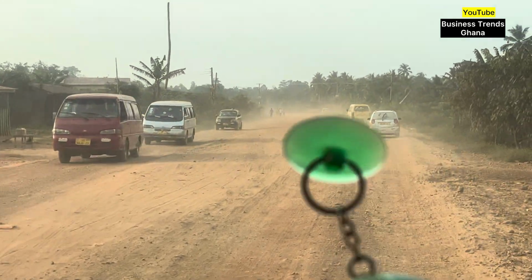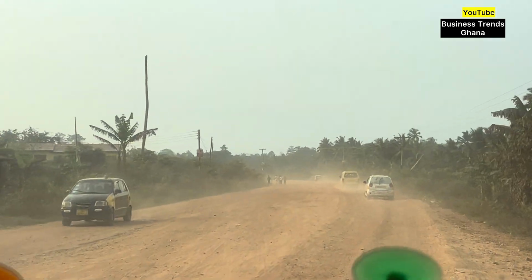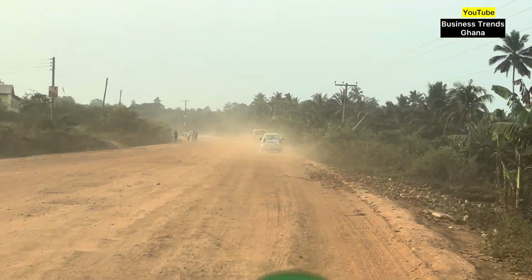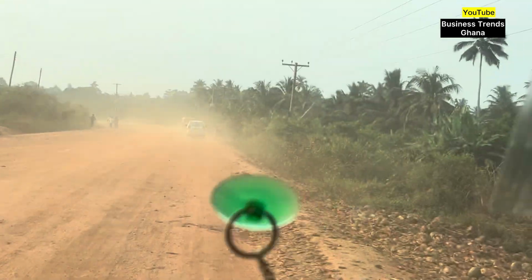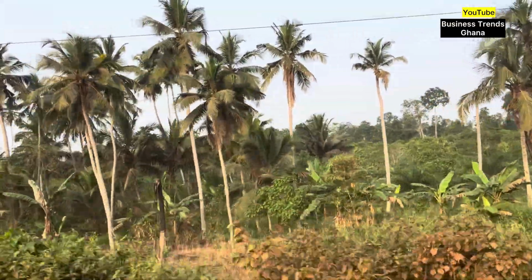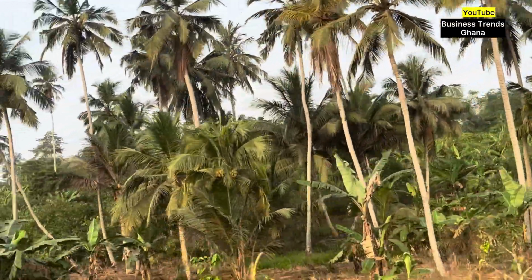So if you want to see the tallest tree in Ghana, you have to consider looking at the Central Region. You understand? And if you want to see a lot of these trees that are used for wood and things, this is the location they get them from. Wow, this is so beautiful. Someone's farm right there. Understand?